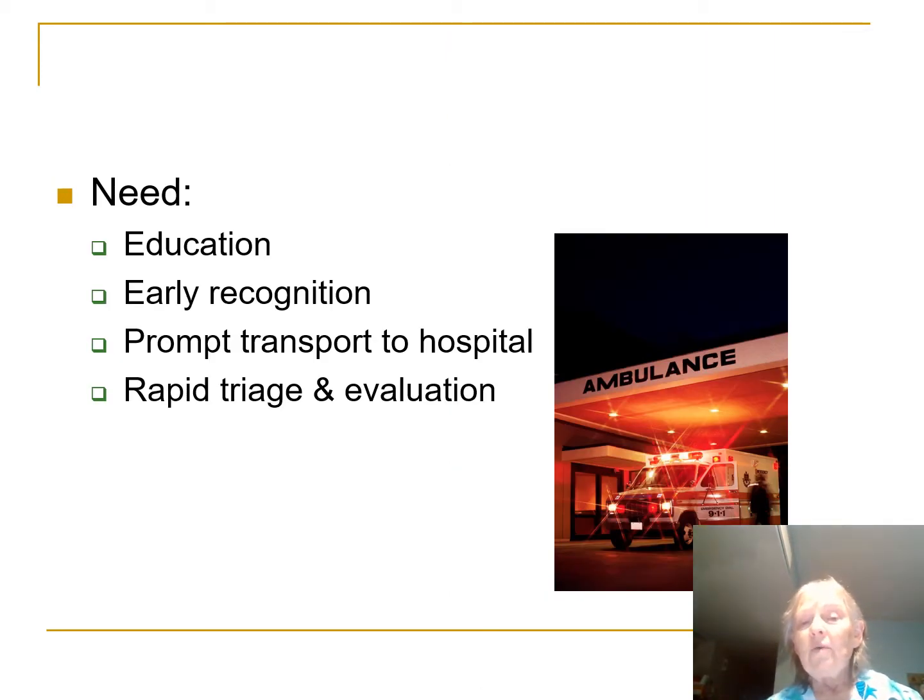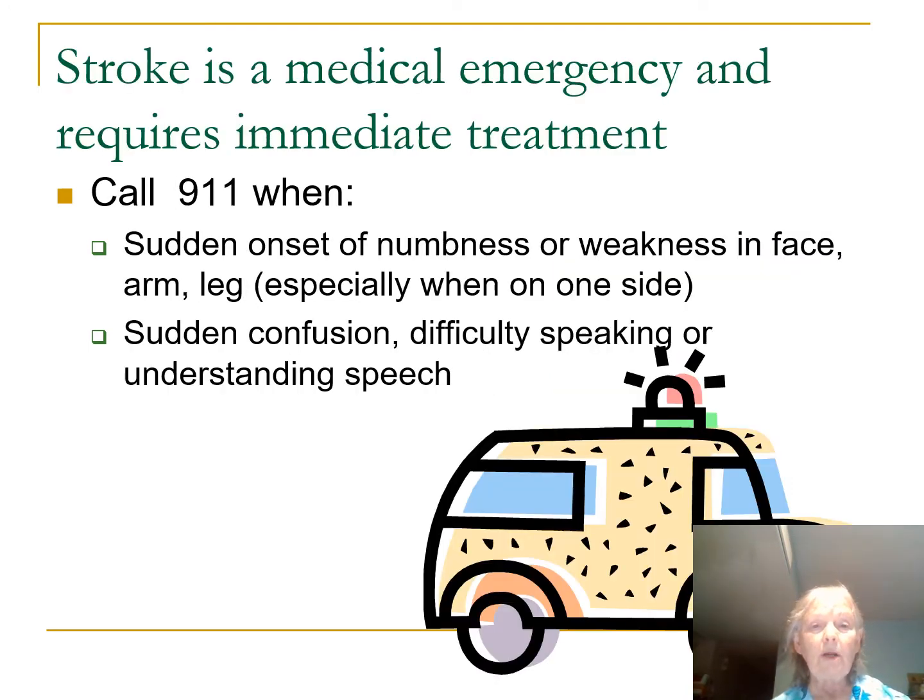So how do we counteract this? You need to educate people that strokes are not things that you just take lightly. If you suspect someone's having a stroke, you need to call 911. And then you have to get them to the hospital, and there's going to be a rapid triage and evaluation. There's also a standard that has to be met. And every year, hospitals are graded on these standards and how quickly they can react to what's going on.